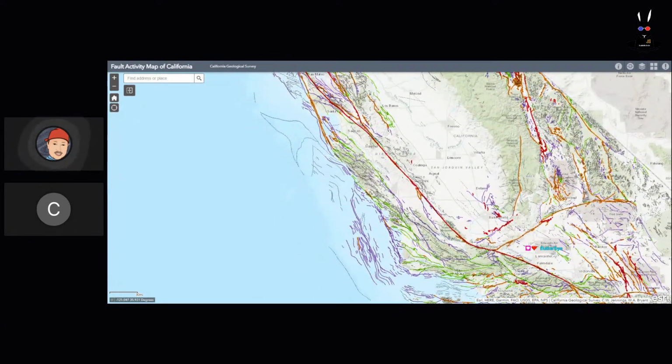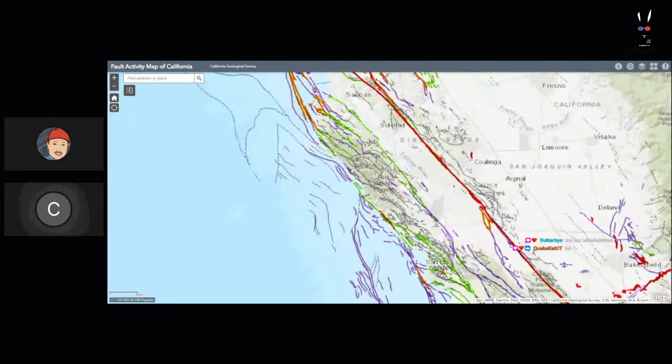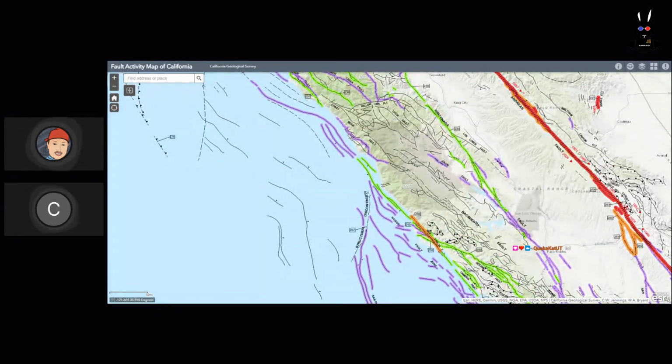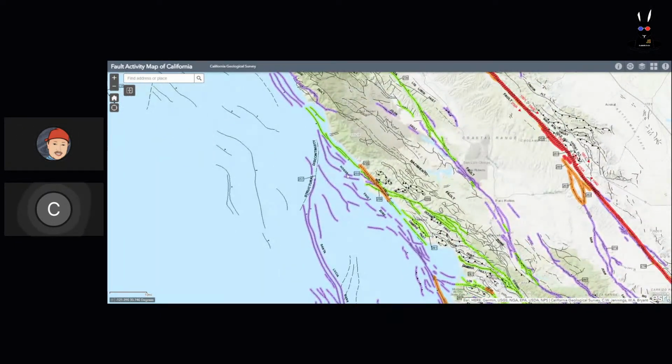I think I've laid some foundation for us where we're going to be west of the San Andreas. This is the Pacific Plate, by the way. The American Plate's over here. So we're going to stay on the Pacific Plate tonight. We're going to start tonight by doing the major offshore faults, the Hosgri and San Gregorio. The Hosgri Fault Zone.